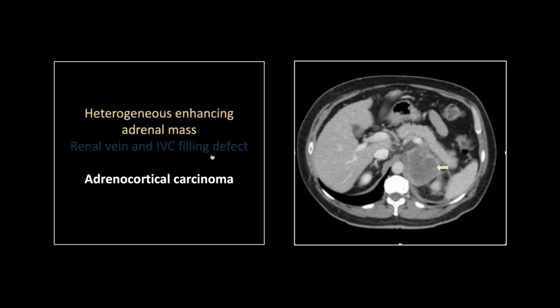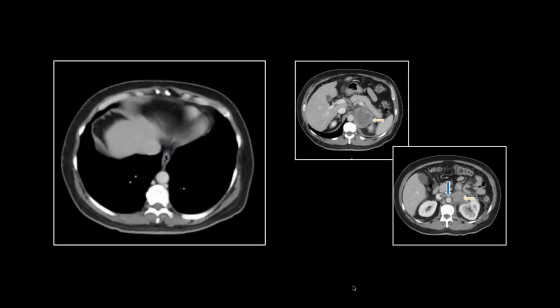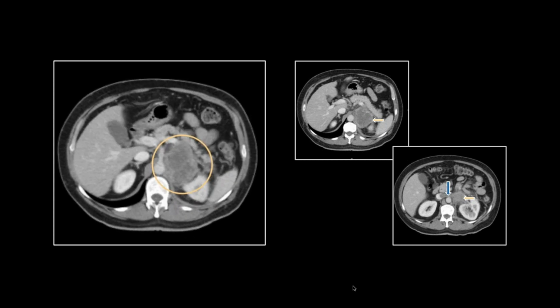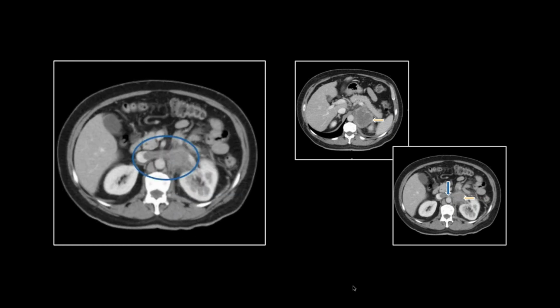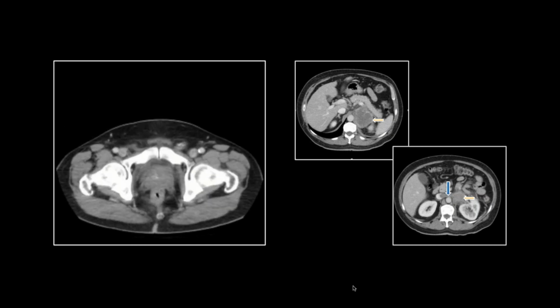So there's a big heterogeneous mass arising from the left adrenal. And there it is extending into the left renal vein. You can see that nose right there, actually extending even into the IVC. So there is the movie version of that. You can see that nice distortion of the adjacent renal superior pole, showing that this is of adrenal origin. And look at that, it's going down the gonadal vein.